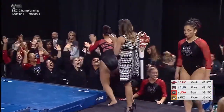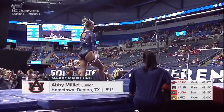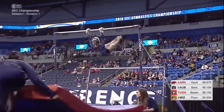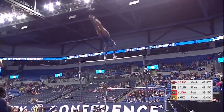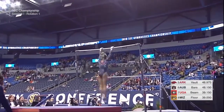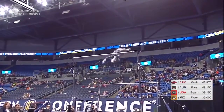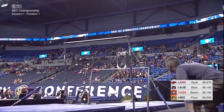Moments ago, Abby Millay on bars for Auburn. She's coming after Sam Serio, who notched their high score, a 9.85. And this is a beautiful bar routine. So effortless. Huge air on these release moves. Right here, big height on that Ray. And then she does another one down to the low bar. High pack salto, perfectly performed.